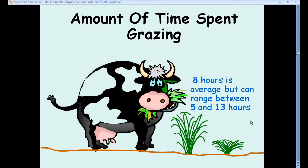So a lot of those kinds of things you kind of have to think through. How much time are my cows spending grazing and why? What are the things that are influencing that amount of time?